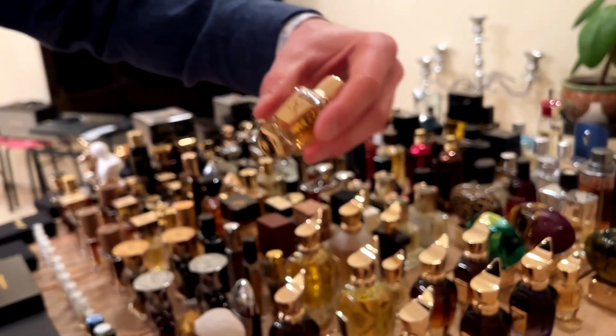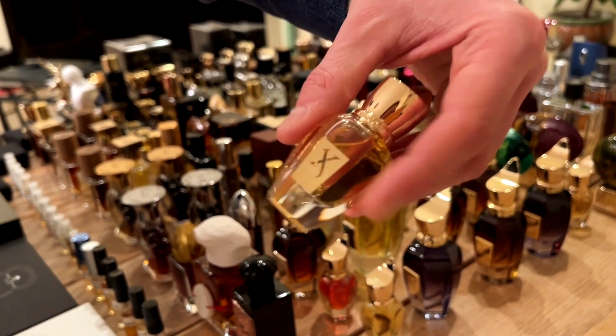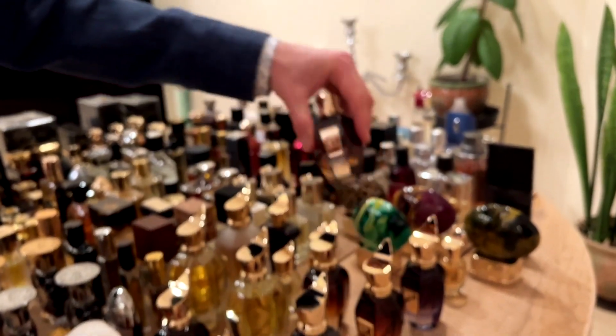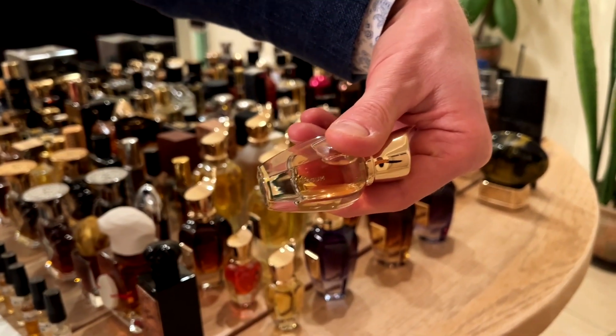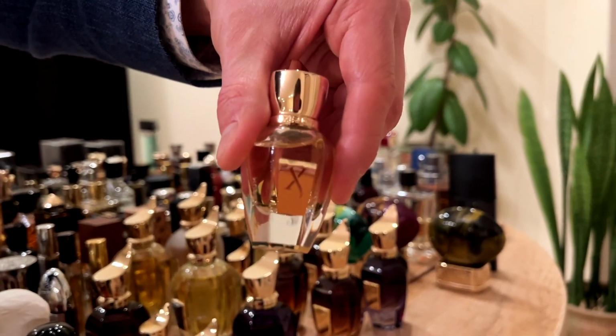And Serjov Via Cavour 1. It's just out of this world. I wish I had a full bottle. The next one is... Yeah, this was Fars. The next one is Begum. It was Harrods, or it is Harrods exclusive. It's 15 ml.